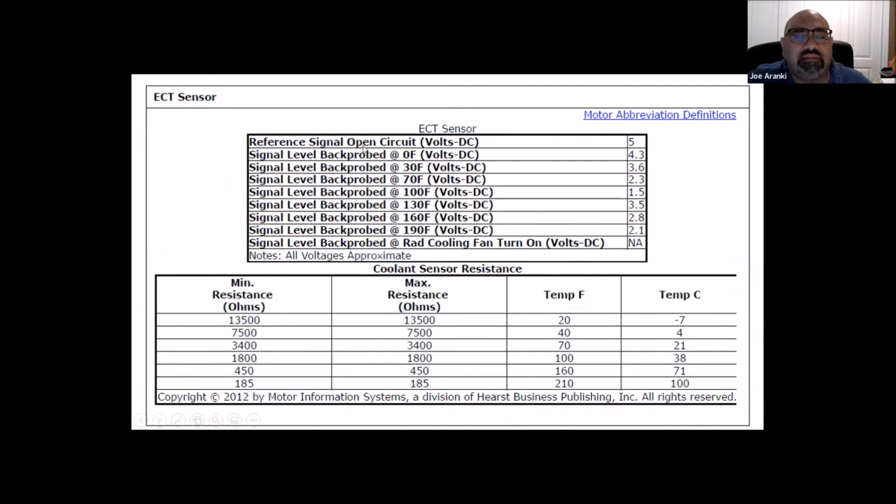If you were doing it dynamically, you could check the voltage, or if you were reading scan data, or you can do it statically, which we're not a huge fan of, but you could check the resistance at given known temperatures to see how accurate it is. I've personally had sensors that when the car is warm, it's reporting that the car is cold. You need to be able to establish some kind of specs.